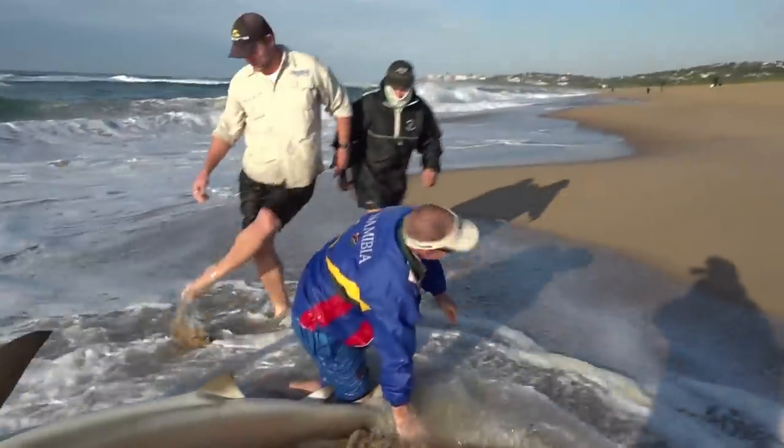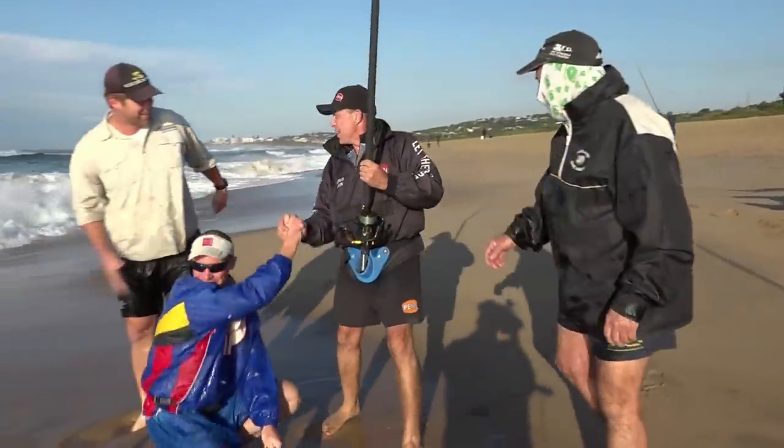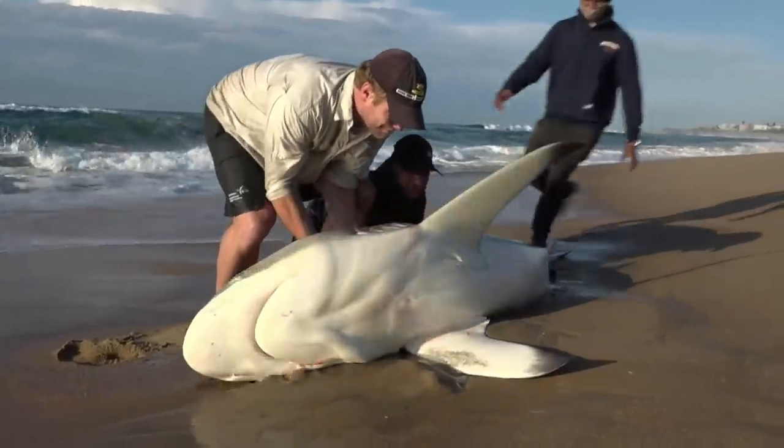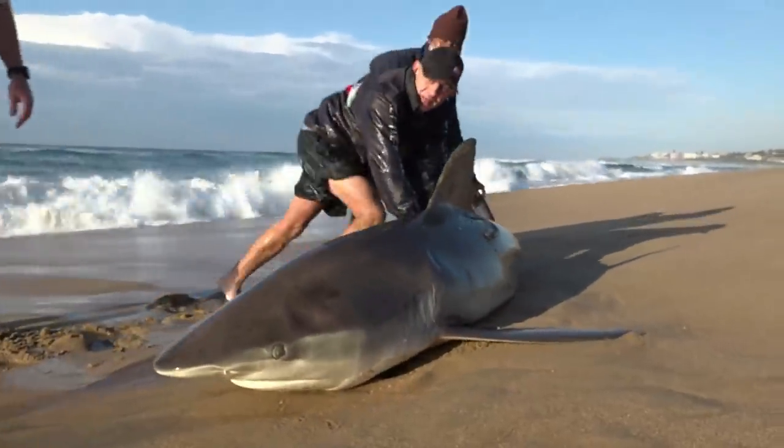Well, John came down with me this morning and lucky for him, he landed a nice big blackfin. After he released his blackfin, he came and gave me a hand. And I'm very happy for John and Nico and the guys to help me land this fish in this big shore dump we had, because it's a heavy, bulky fish and without their help, I would never have been able to land this fish.